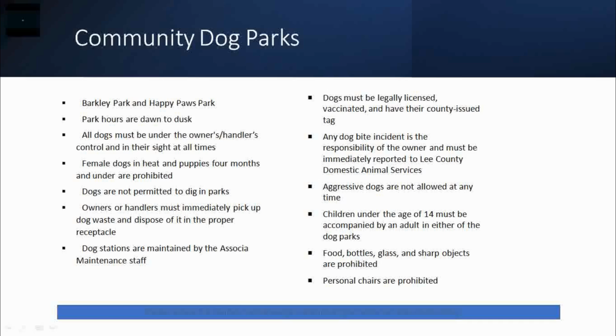The community has 2 dog parks, Barkley Dog Park and Happy Paws Park. The hours are dusk till dawn, and all dogs must be under the owner's or handler's control at all times. Female dogs in heat and puppies 4 months and under are prohibited. Dogs are not permitted to dig in the park. Owners and handlers must immediately pick up dog waste and dispose of it in the proper receptacle.